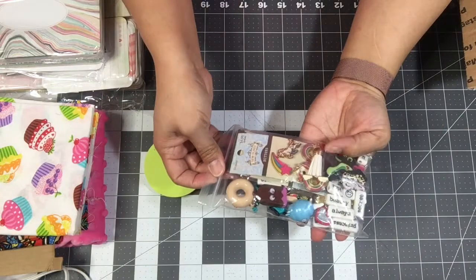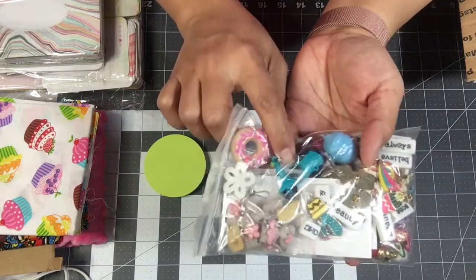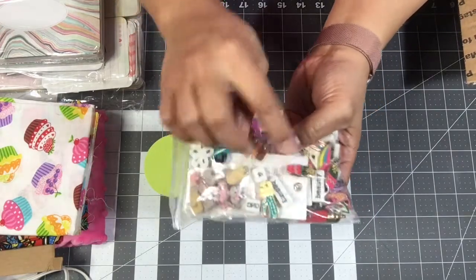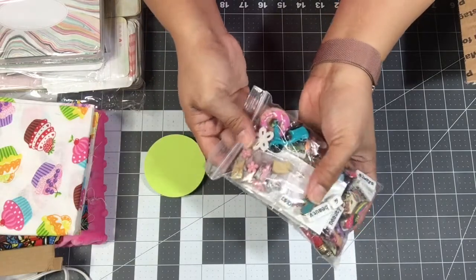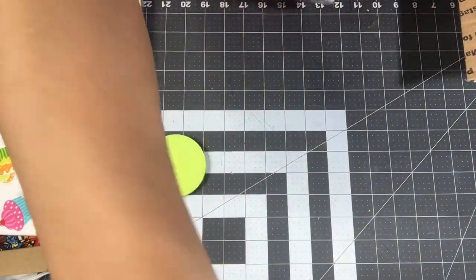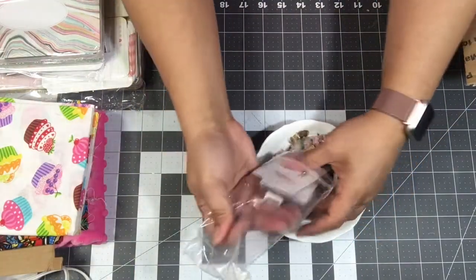And then we have a bunch of charms. Yes! Thank you. Look at this little scooter. And the popsicle. And the cacti. Cactus. And I love the words OMG. Oh my goodness. So cute. Oh wow. I'm sorry, I just have to do this right now. I just have to pour it out.